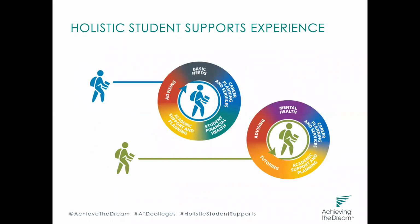So what we're working towards when we say holistic student supports is an experience in which students only have to tell their story one time. There's no wrong door through which a student can go to get the support they need. Obstacles or challenges to success are addressed before the situation becomes a crisis. And personal and financial supports are treated as academic issues and having an impact on student learning.